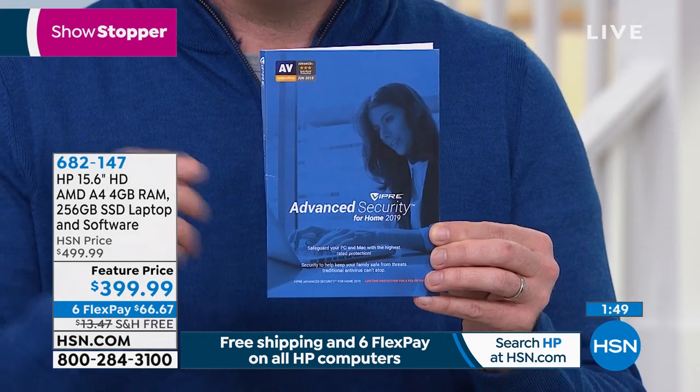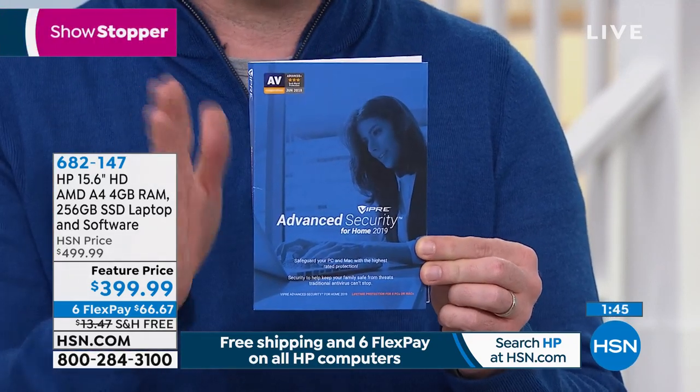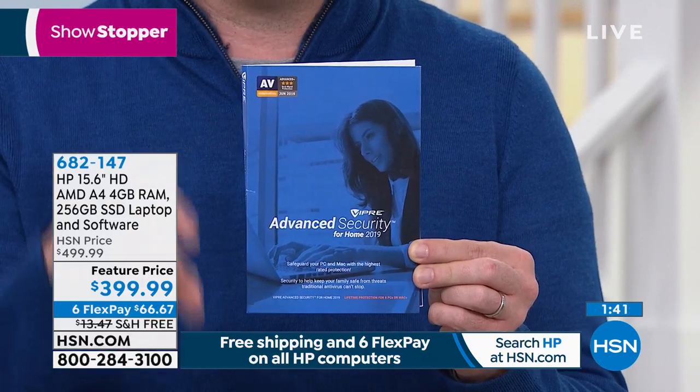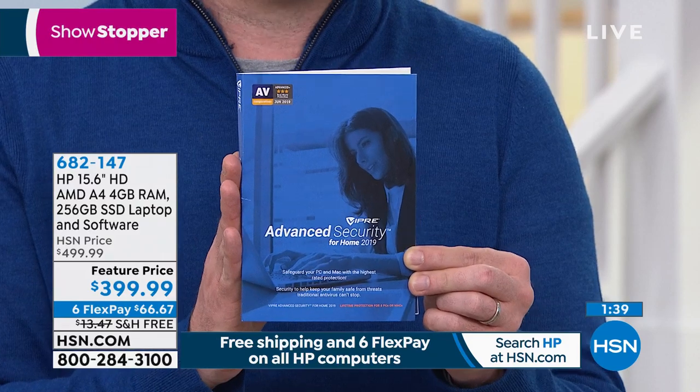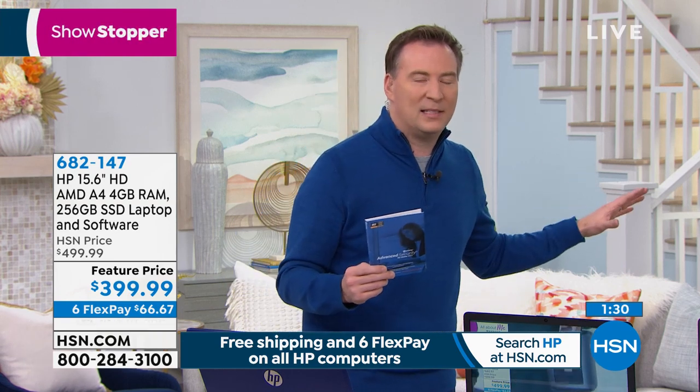The thing I love about it is I install it once, and then it checks every email, every website, every document, everything that comes in contact with my computer gets scanned to make sure viruses don't enter my system. And this isn't good for one computer, it's good for multiple computers. Highly recommend you pick this up, especially if you don't feel like you're that tech savvy. You install this, it automatically updates in the background. You don't have to worry about paying a yearly subscription.